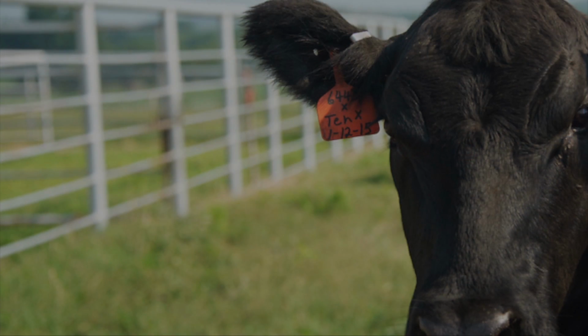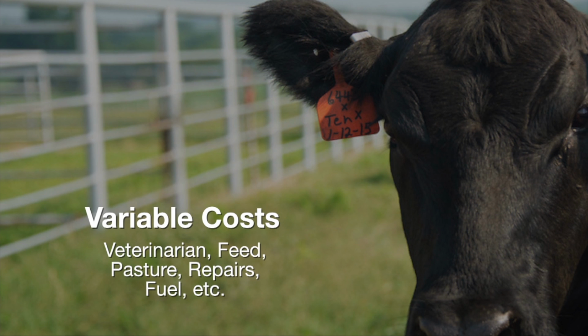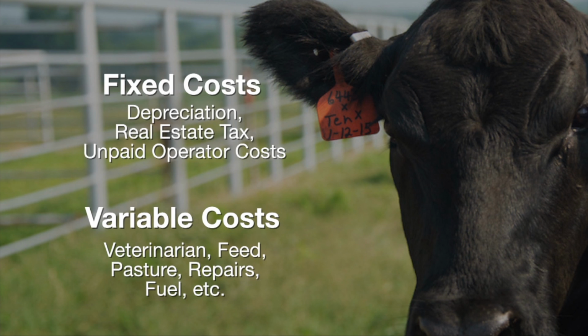Okay. So economists think about profits in two components, the revenues and the costs. So the gross revenues are a combination of income from cull cows as well as the calves produced. The costs can consist of both variable costs, so the things like feed, pasture, marketing, vet med, and so on, as well as fixed costs. And the fixed cost components are things like depreciation on machinery and equipment, and interest on the value of the assets and things used in the operation.